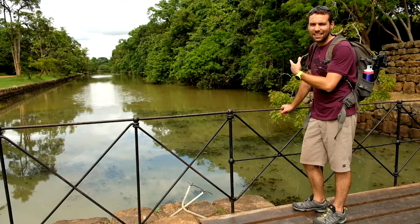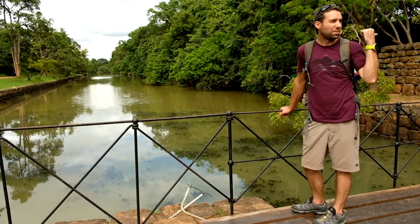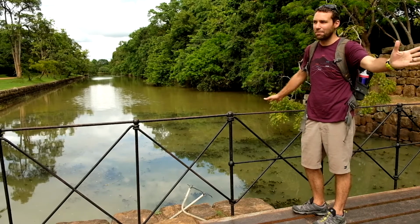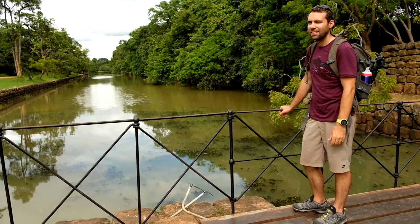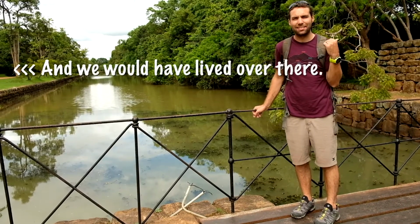In the inner moat, this is the western wall of the city. This is the inner moat, the outer one over there. I'm guessing the rich people lived in the inner city.